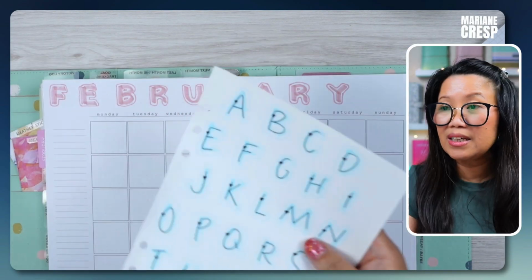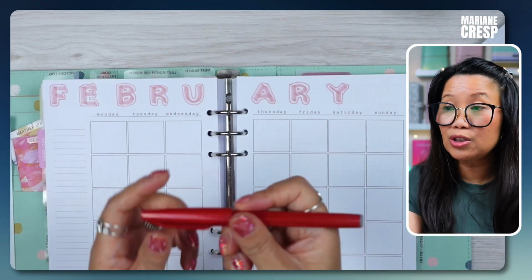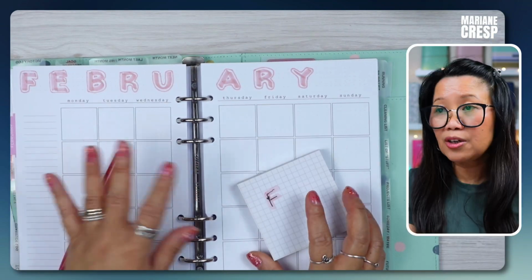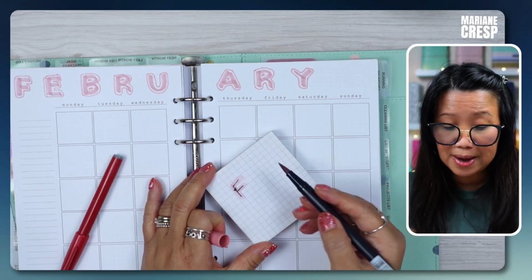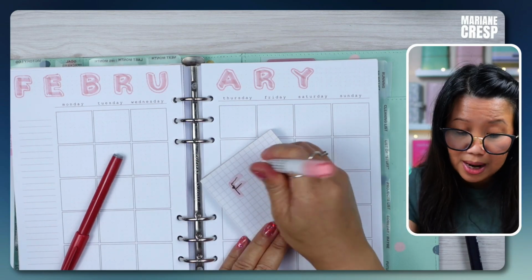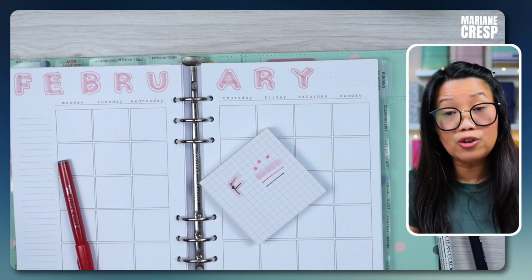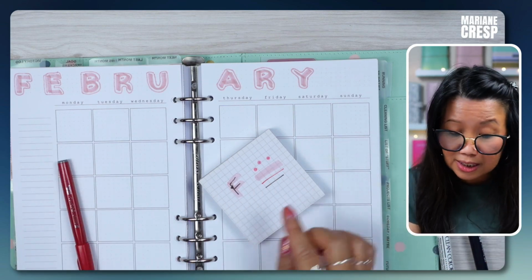Now to create the little outline on top of it with a cute little heart, I think I'm going to use the red of the Pentel Touch Sign brush pen. What I did prior to figuring out all the different colors is I swatched on either plain paper or scrap paper. Here I have my grid Post-it note. So I swatched the different colored markers and pens that I have to see if the colorways all work well together, because sometimes you might have quite a few different shades of pinks or reds or whatever color you have, so swatch it and then see which ones go well.